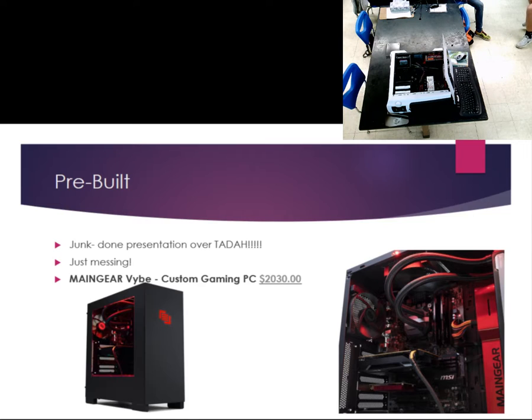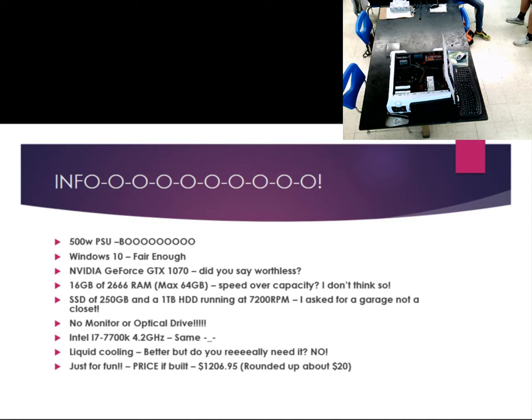Okay, so this one was one that you got to go through and pick each individual item? No, I found this on Newegg and it just had all the parts, pre-configured with everything. Let's see what we got here. On the info, we got a 500 watt power supply, which sucks. Then we got Windows 10. Fair enough, I got Windows 10 on mine. We didn't see that on your list. I'll show you my shopping cart at the end. I have all the pictures, screenshots of everything.